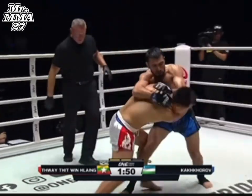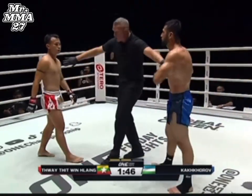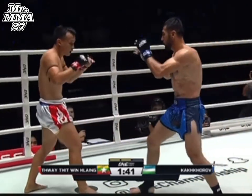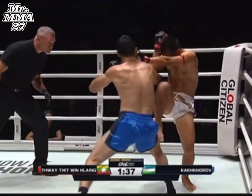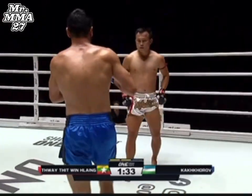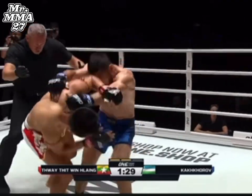Parries the hands out forward, goes back to that inside leg kick. Tui Tit lunging forward with that big left hand, misses the mark, though. Kakhkhorov does a great job of just getting out of range and countering with hooks. And with a few more flurries and exchanges, he might land that thing cleanly.